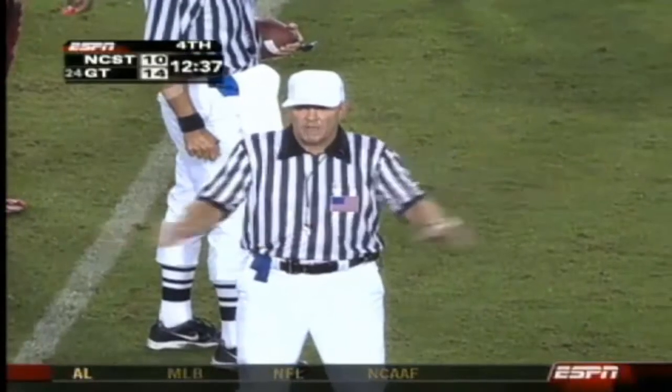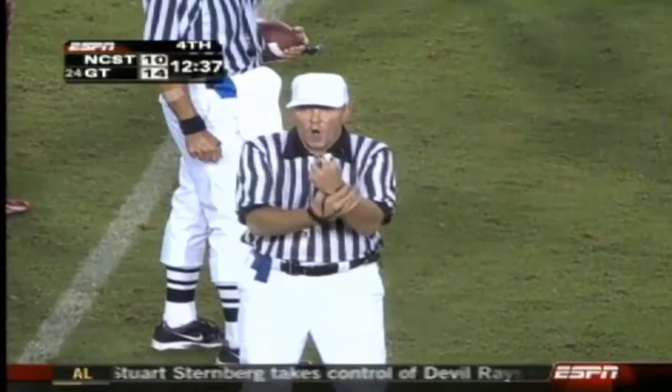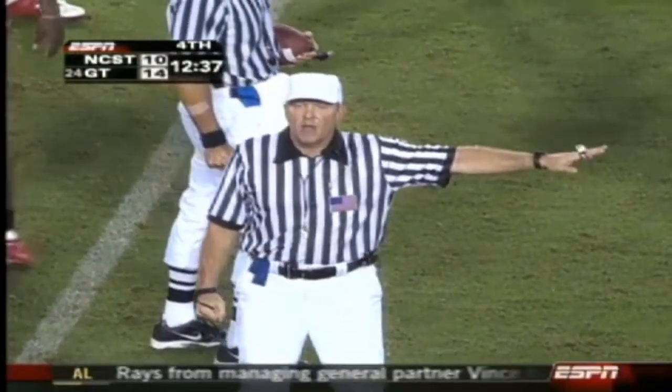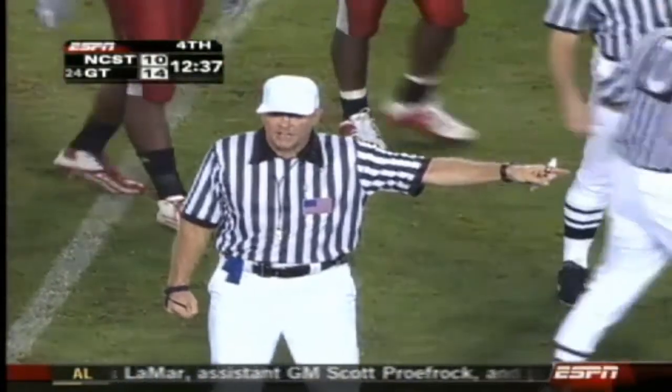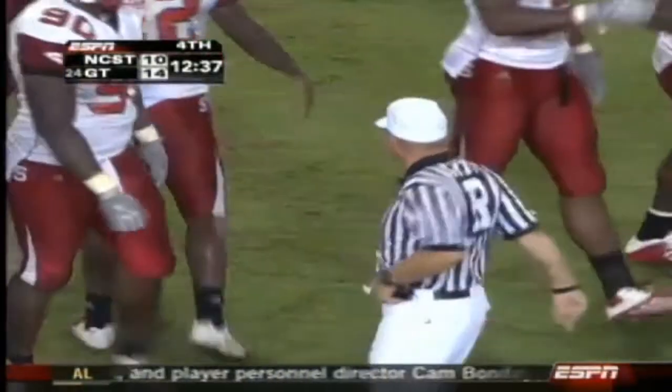Return has a block in the back. Number 52, that penalty is refused. We have holding by the receiving team. Number 4, that's a post-scrimmage kick foul. Penalty is 10 yards from the end of the kick. First down.